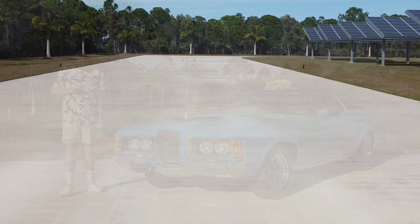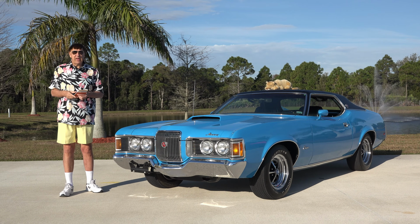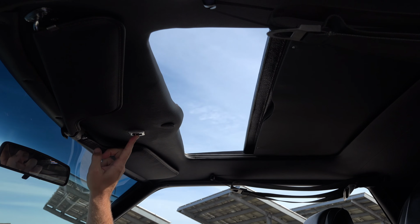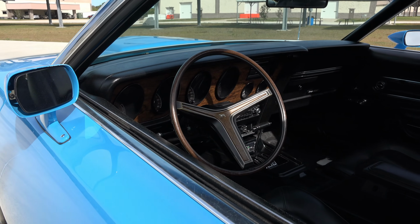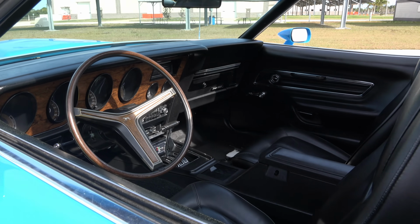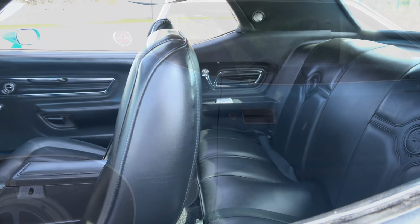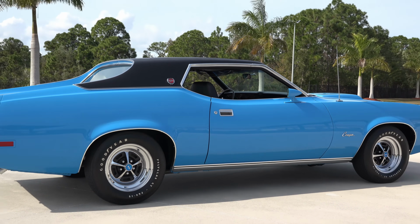And in 1971, sunroofs were, quote, the in thing to have for a vehicle. This vehicle, as you can see here, was one of the very first factory sunroofs produced by Mercury. Not a cheap option, a very expensive option to add to your vehicle. It's 1 of 57 with a factory moonroof, and this body style, per the Marty report, is extremely rare.